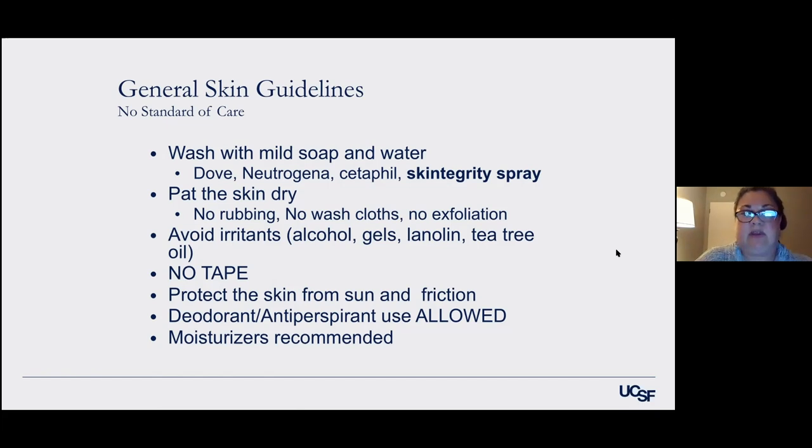Here at UCSF, we use something called Integrity spray, which is an actual wound cleanse spray. We like it because it's very mild, it's pH balanced, it doesn't irritate your skin. And what it does is it gently exfoliates the skin and takes off the old dead skin cells.